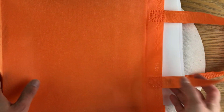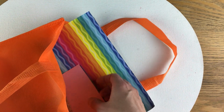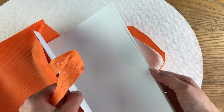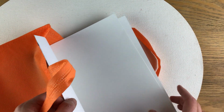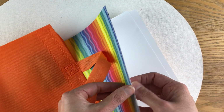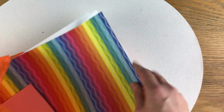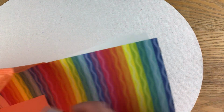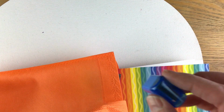So I'm going to take a look at what's in the bag again, and your bag is going to maybe be a different color, and your supplies may look a little bit different as well. But remember, we've already started working on our white paper, and if you didn't get a kit, that's just fine. We have some white cardstock here. We have some colorful paper that we can rip up and glue. We have a glue stick. We have some stickers and some colored pencils, and we have a pencil sharpener.